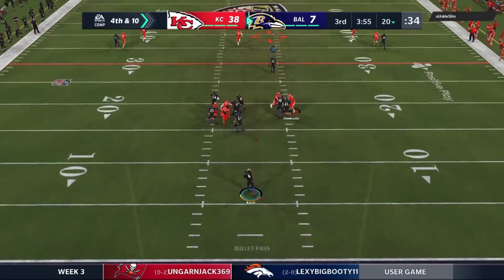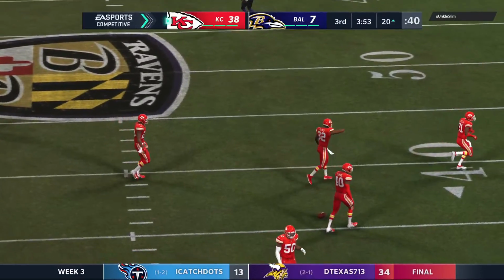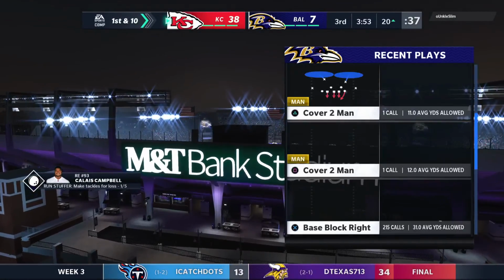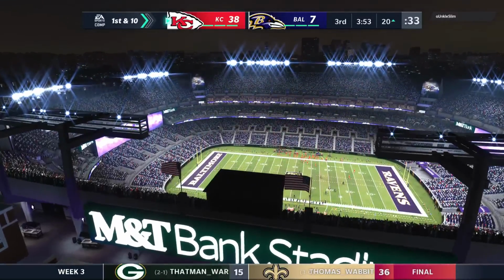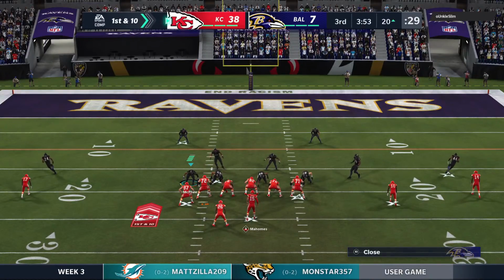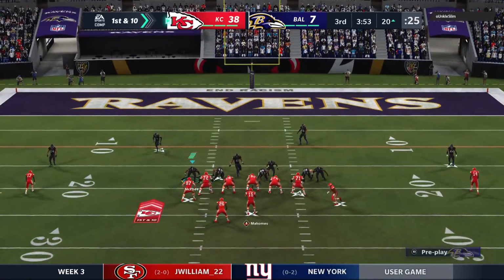And they're going to fake it from deep in their own territory. And this is incomplete. A huge gamble, and it does not pay off. They fake the punt. It doesn't work out. And now possession's going to go over with a football at the 20-yard line. So 1st and 10, and if they score on this drive, might have to start digging in our second half blowout material.